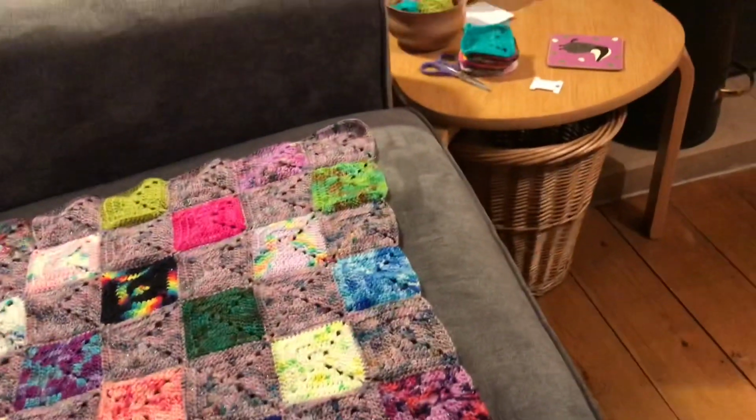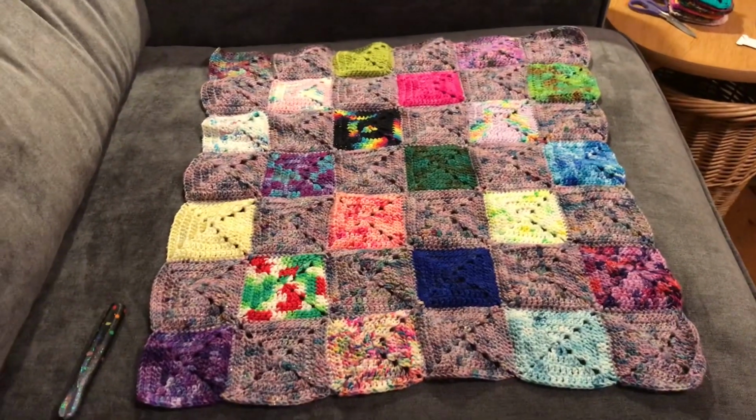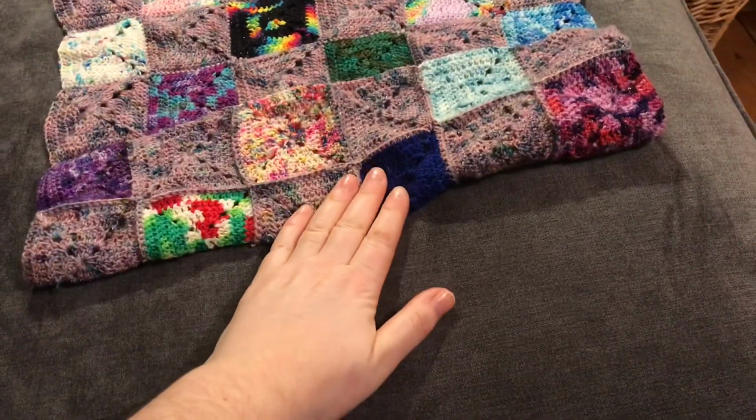I always like to have a few more than I actually need because then I can play with the colour a little bit more. I'm really enjoying this. So this is the front, and then on the back you have all the joining seams.